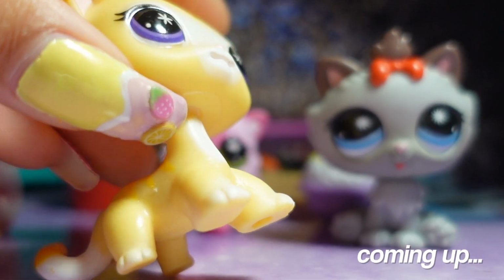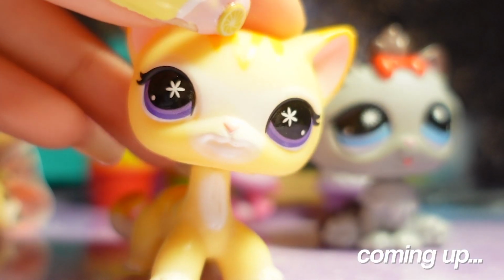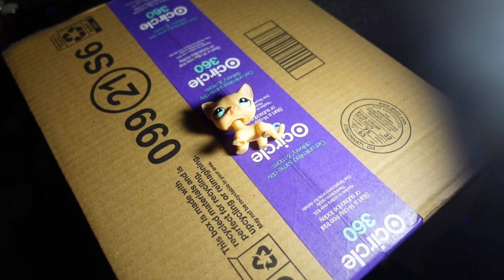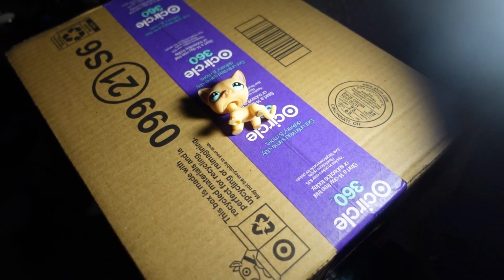I don't know, the design of this LPS is just not that good, to be honest. It could be better, Basic Fun. Like, what are we doing? But out of any of the new main 5s, I think this one looks most like a fake LPS. Y'all, this package is way too big. I know the LPS in here is definitely not the size of this box.